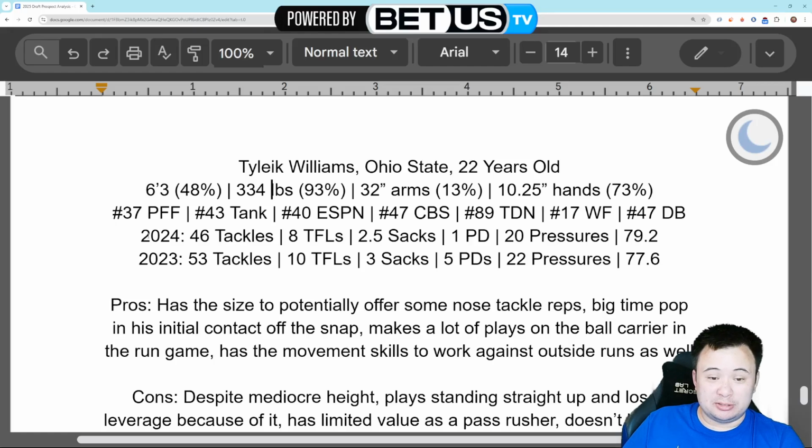Production's been good the last couple years. He's got almost 100 tackles over the last 2 years. That's really good for a big 3 tech. A lot of plays in the backfield. Not a lot as a pass rusher, if we're being honest, but that's not really the skill set we're zeroing in on here.